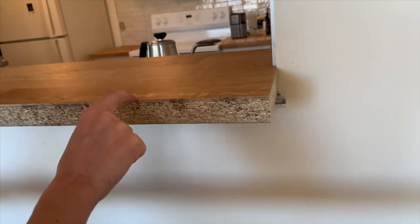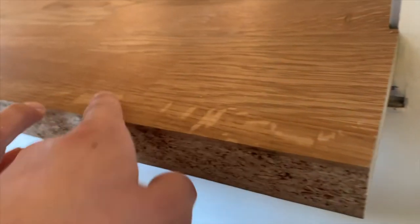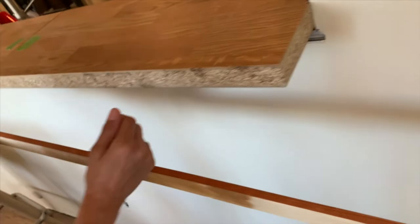Also, is this water damage? What is that? No, that's how it came. Okay, I'm like, uh-oh. That's a stain defect from IKEA.